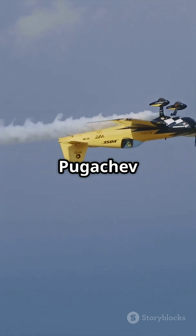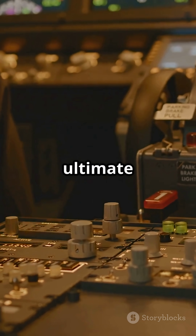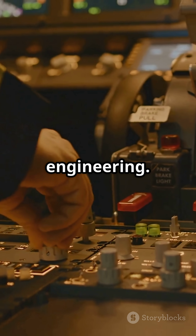So there you have it, the Pugachev Cobra: showstopper, dogfight trick, and ultimate test of both pilot skill and aircraft engineering. Would you dare try it?